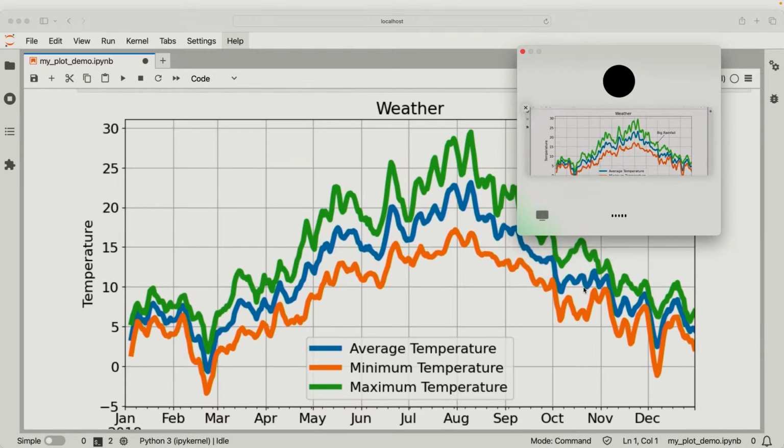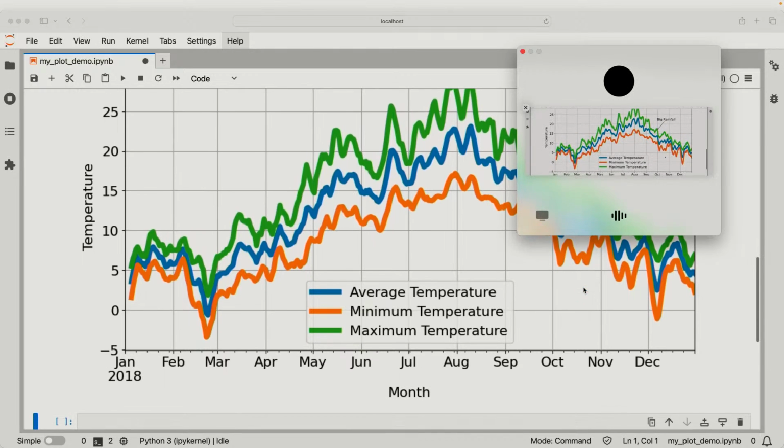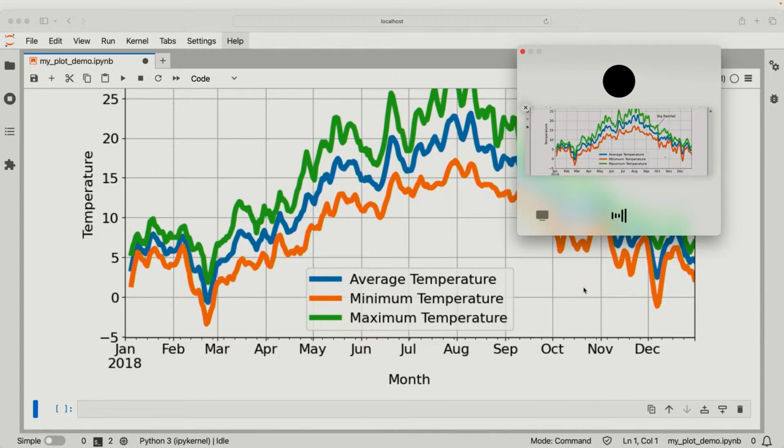OK, ChatGPT. I'm sharing with you the plot now. I'm wondering if you can give me a really brief one-sentence overview of what you see. The plot displays smoothed average, minimum, and maximum temperatures throughout 2018, with a notable annotation marking a big rainfall event in late September.